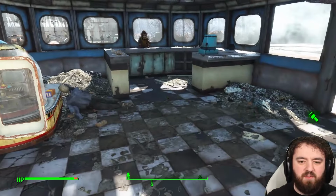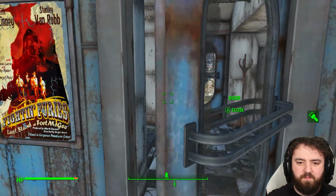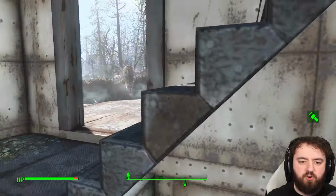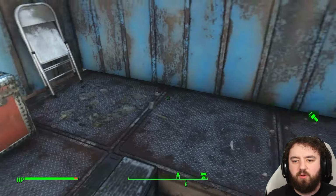You might get lucky with even more Nuka-Cola Quantums. Take all of the items that you can find in here. And there are 2 towers that you want to climb. The first one has the manager's key, as well as a steamer trunk full of goodies.